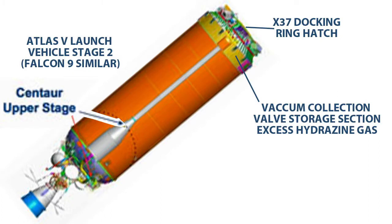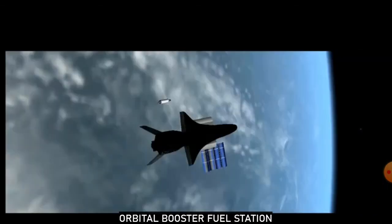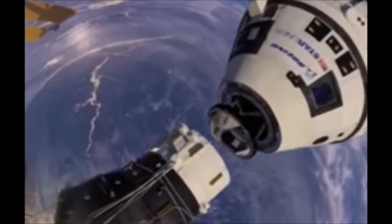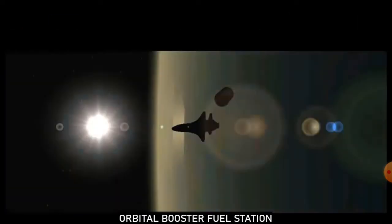Inside the booster stage is a vacuum collection valve that absorbs excess propellant and fumes in a storage section that the X-37 can utilize as a reusable orbital gas station, attaching and refilling its RCS thruster tanks.